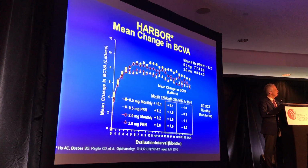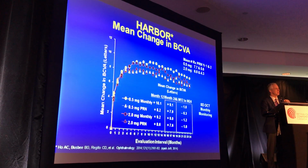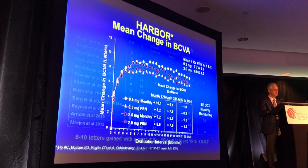The HARBOR study, which looked at Lucentis at the standard 0.5 milligram dose and a higher dose, compared monthly to PRN. This is probably the best PRN study to date. And again, the mean number of treatments to achieve that, as you can see listed, for the 0.5 milligrams was close to 8 in year 1 and 6 in year 2. You're going to see that theme carry on, because that's really what it takes, whether it be PRN or, as you'll see, with treat and extend approaches, to get and maintain the gains that we're seeing in the pivotal studies. It's the most modern, if you will, and it utilized SD-OCT with patients followed monthly.